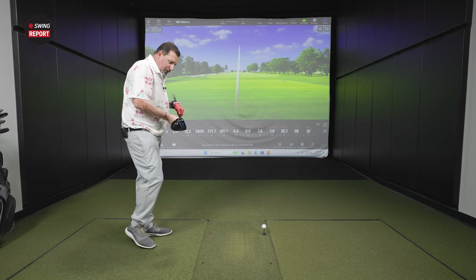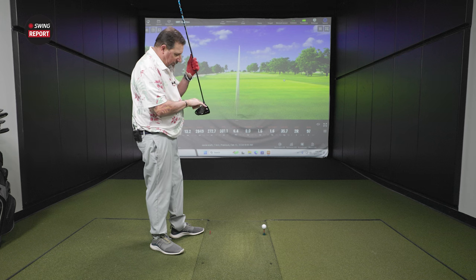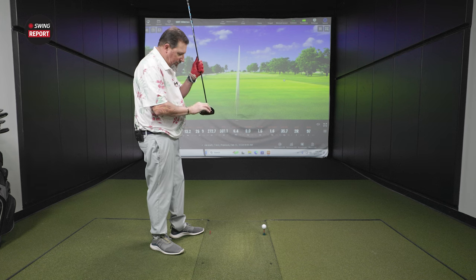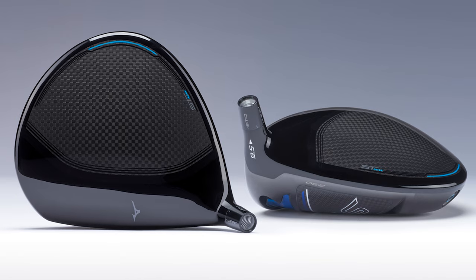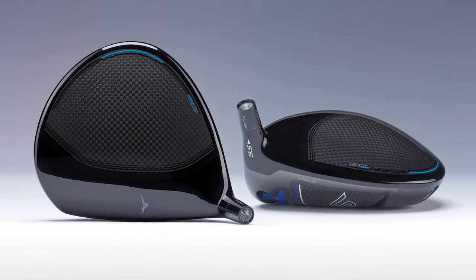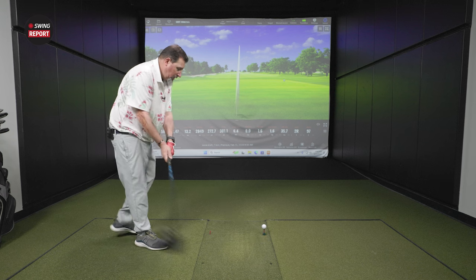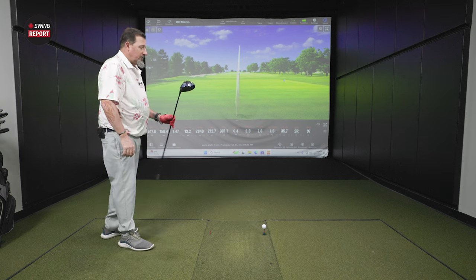There is a pretty distinct difference between the black leading portion and the carbon fiber, but it's not offensive at all. It looks good. So let's see what this thing sounds and feels like.